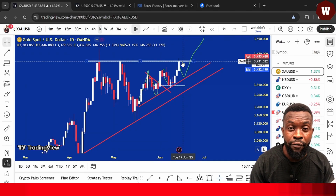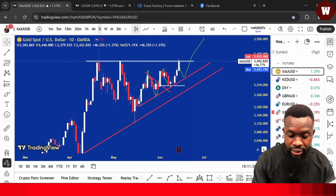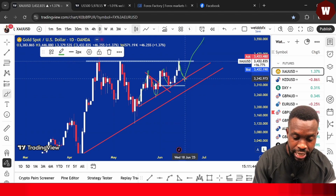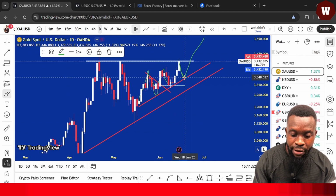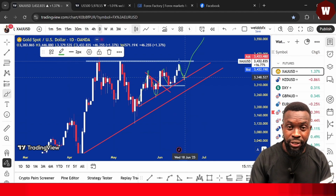This new week, we are looking for new setups on gold, okay? And there are two possibilities. We will only be looking for buy setups on gold. And these are the two things that you should be looking at. Either expect gold to retrace back to this level, and then we will get an entry at this level, which is around $3,348. Okay, that is the level I am expecting gold to retrace to this week.